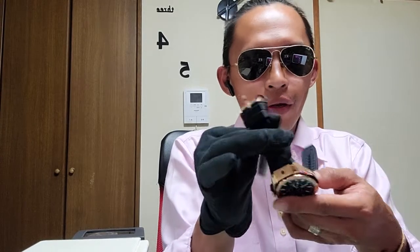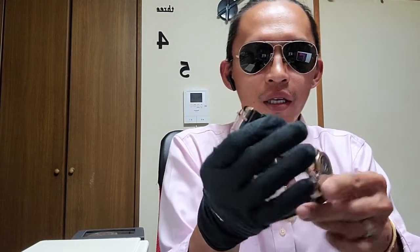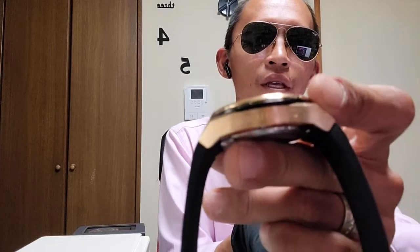Okay, so let's check it out. Oh no, it's actually 100 millimeter. 100 meters water resistant. I just mixed that one up because this is the Pusiano. So there you have it. We have an engraving there for the Cerruti 1881 on its side case. Okay, so it has elegance.